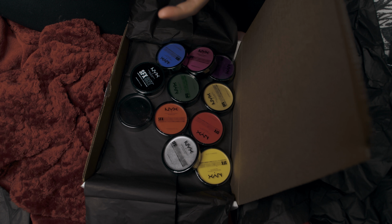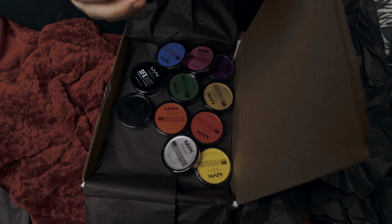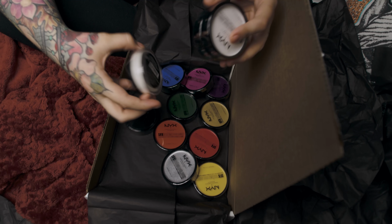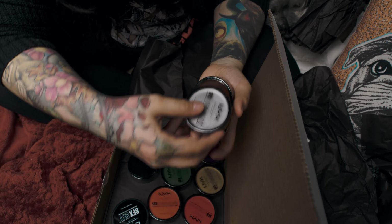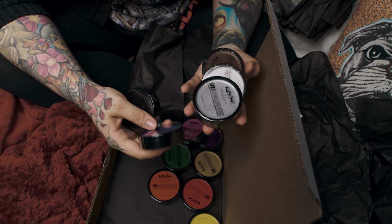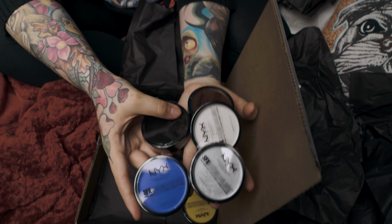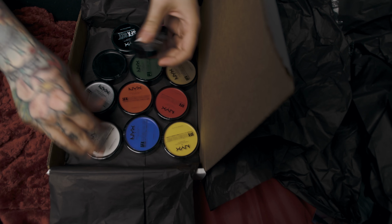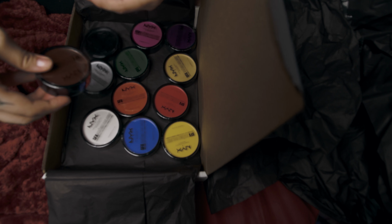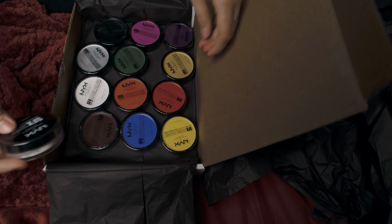Face paints. Cream face paints. Oh my goodness. And setting powder SFX set. Cream color. Look at these. Oh, that blue. That is a sexy blue. Look at that. Oh my God. Look at it. Well, I guess I'm set for the challenge.